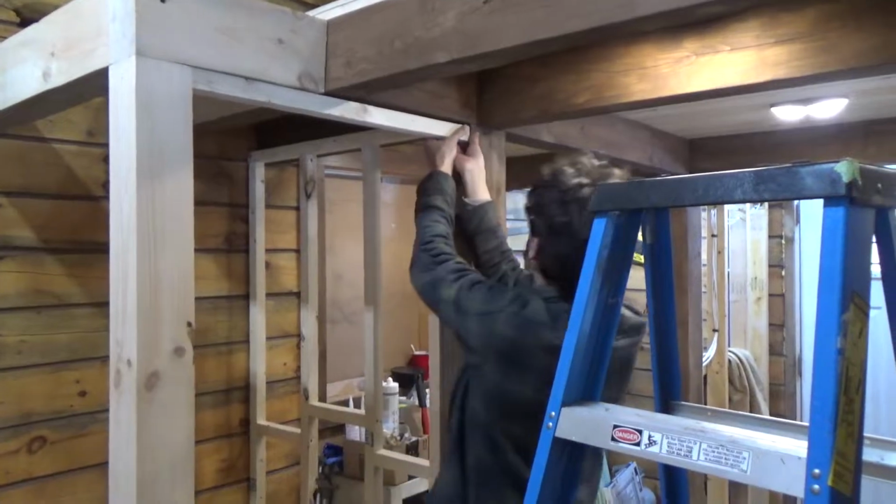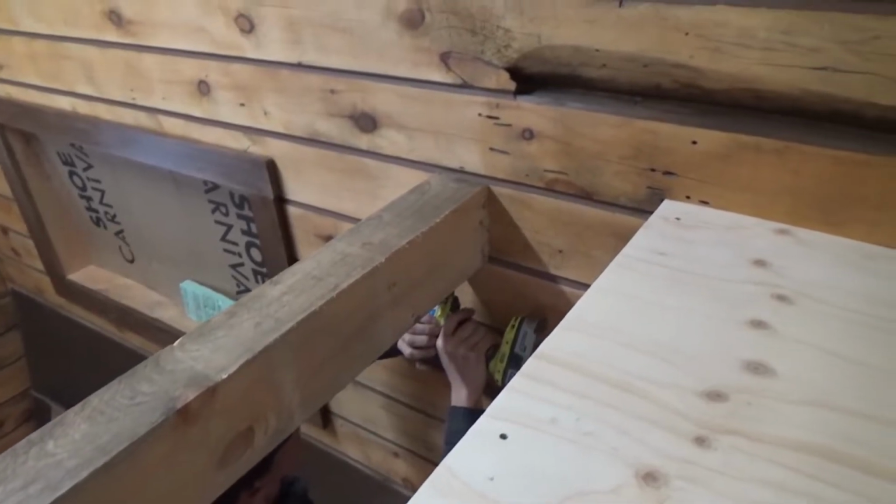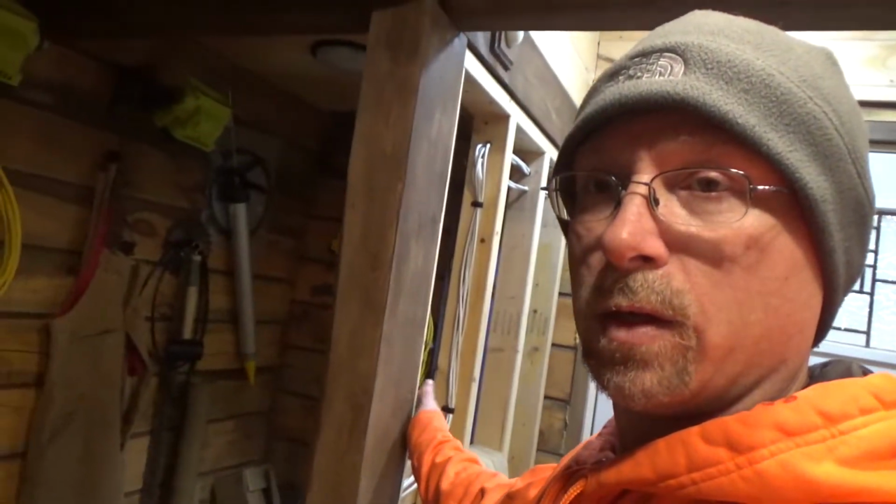So let's see, other than that, we built Dana's little extension here off the top of the loft, you see behind me. That's so that his refrigerator and water heater and water storage tank has a spot to sit. We've been drilling holes and putting frames up, getting things ready for interior walls.